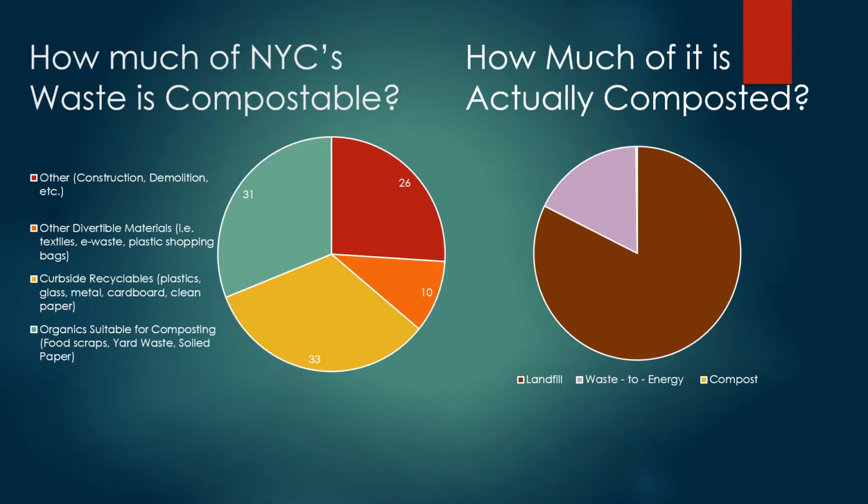Then about a full third of New York City's waste can be fit into the curbside recyclable category. So those of us that live here are familiar. We sort our plastics, glass, metals, cardboards, cartons, etc., and we rinse those items and sort them with our trash, bring them out weekly, and those are brought to recycling centers. And then the last section here, 31%, so almost a full third of New York City's waste, is actually organics, which are suitable for composting. So that's a big percentage of our waste.